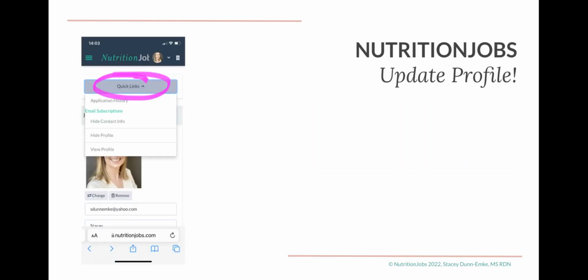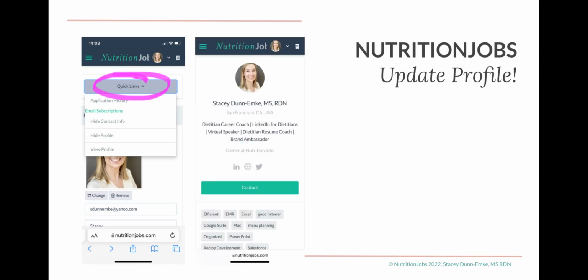You can scroll back to the top of your profile to select quick links for lots of options. You can see what jobs you've applied to. You can hide or reveal your profile. You can hide or reveal your contact information. And you can view your profile and see what the employers are seeing. And you can make any edits once you take a look at that as well.